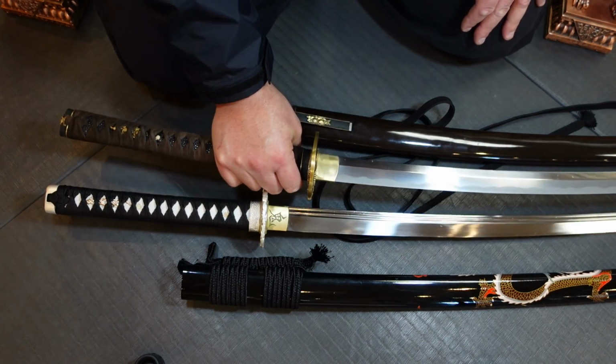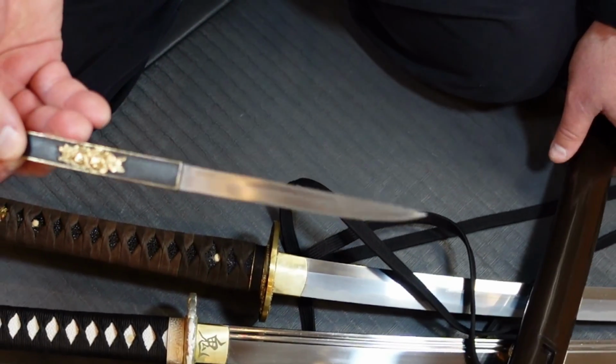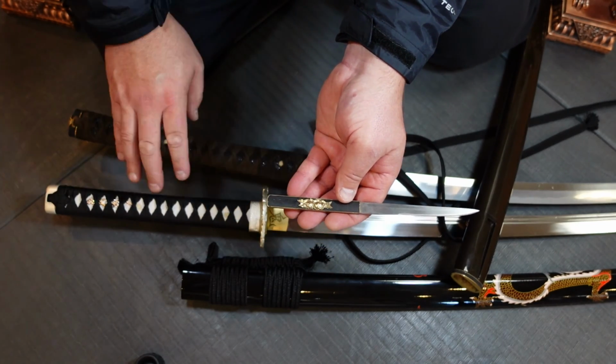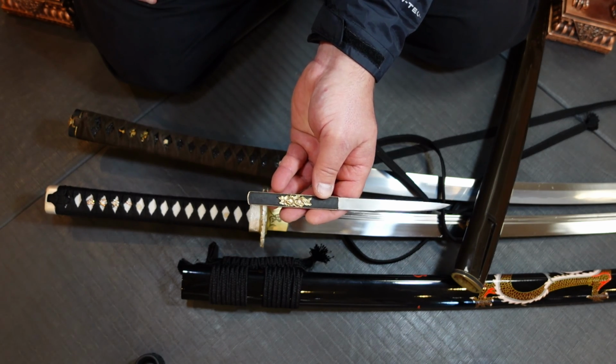This has a kozuku knife, which is functional with a sharp steel blade, and as you can see, it has this blossom here which matches the rest of the features of the sword. Everything on this matches, and you're paying for that.